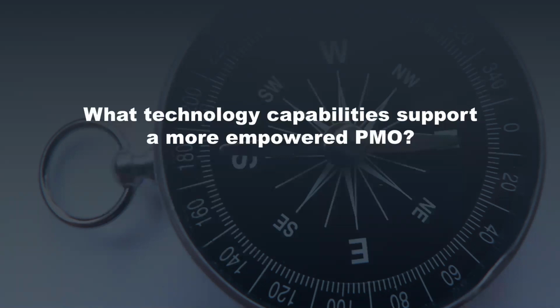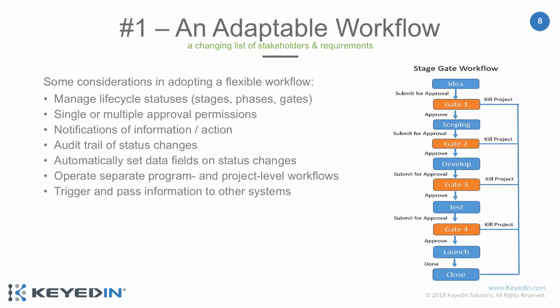Kevin, let me turn that over to you to talk through a few of these leading edge concepts that we're seeing at empowered or very capable PMOs. Great, thanks, Sean. So I think the first slide here is an adaptable workflow.